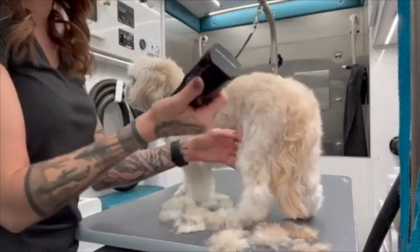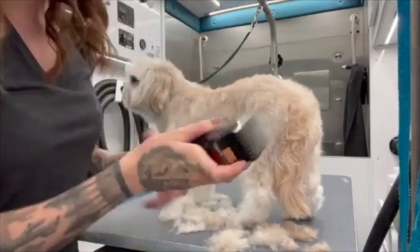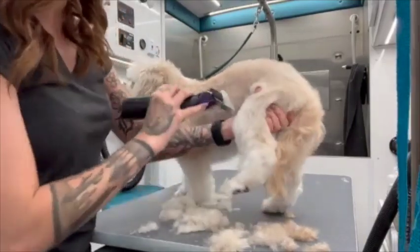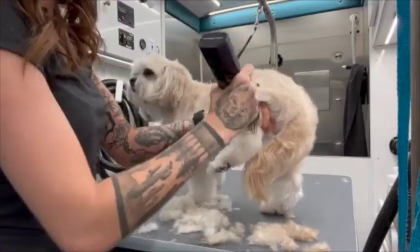You want to make sure too that hair is not getting stuck in here. You can kind of look and see in there and make sure that no hair is getting stuck, otherwise it will turn out uneven and we do not want that. So look at this way. Make sure you're careful if they have dew claws or anything like that.